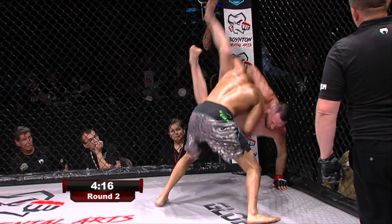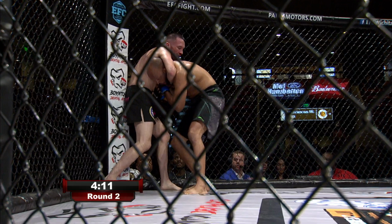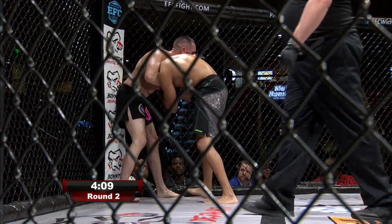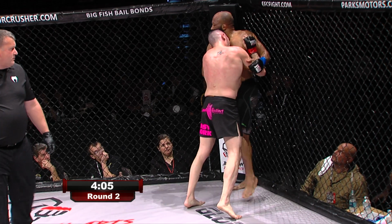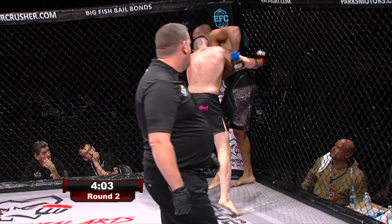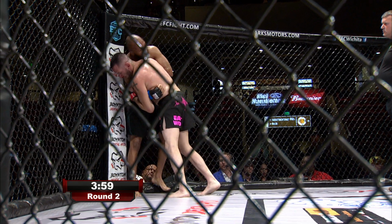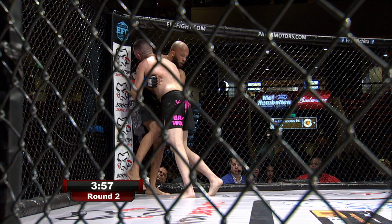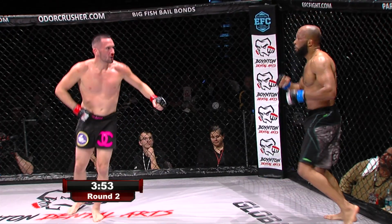You see Pickney with the level change, and he tries to drop Carrillo, but Carrillo. Pickney obviously thinks this guillotine may be a little tight. He used it to turn him. Carrillo again with that head turn, making easy work of getting that position on the cage. Like deja vu from round number one. Yeah, he felt a little threatened by that guillotine and allowed Cody to turn him.